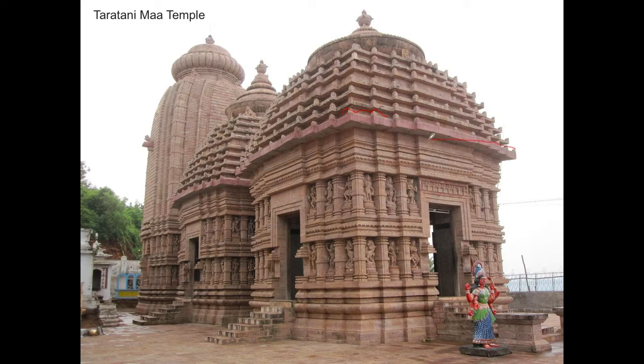But in this case, instead of multiplying them across horizontally, like they do in the Dravidian and the Southern style, they squash them down flat and then pile them on top of each other. Multiplication of ornament.